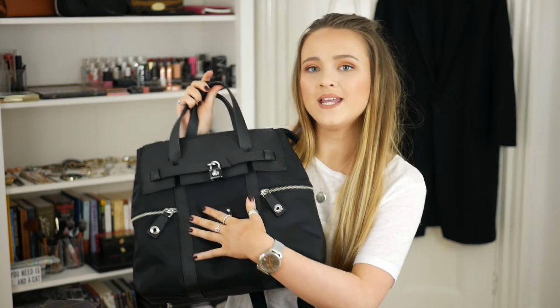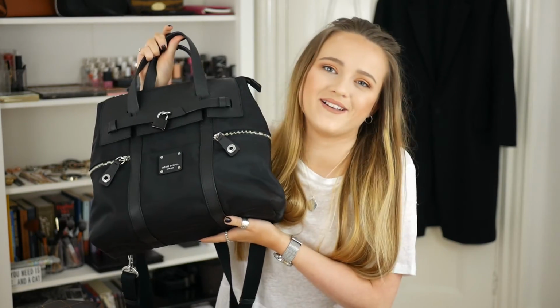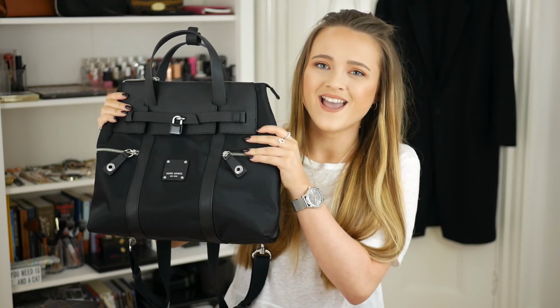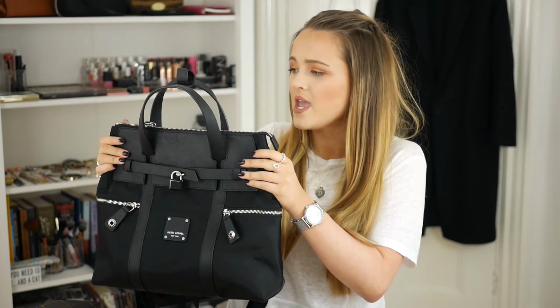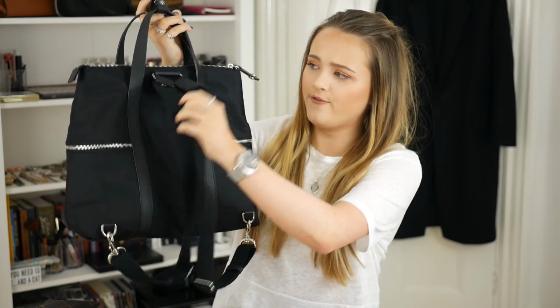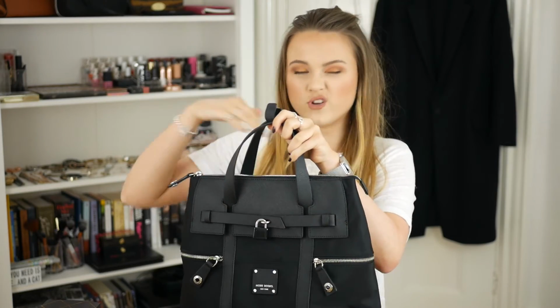And finally, I literally just couldn't not add this in. This is my favourite bag right now. I absolutely love this bag. I was so excited. It was my main present at Christmas from my mum and dad, and I was so shocked. Obviously they knew I liked it, but I had no idea that I was getting it. So this is the Henri Bendel convertible backpack. Right now I have this set up in the backpack form, but you can unclip these and it goes as a crossbody bag, or obviously you can carry it as a handbag if you like.